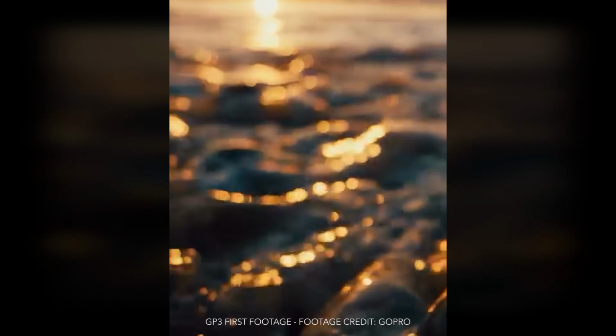We don't have a lot to go on, but I think in a similar way to the way in which the stills were released the other week, we might get another little bit of announcement from GoPro in the coming days, possibly. Now, there are a few things to say about this footage.